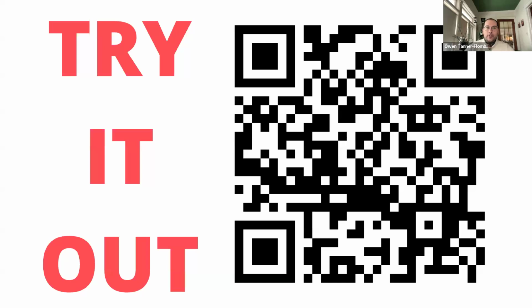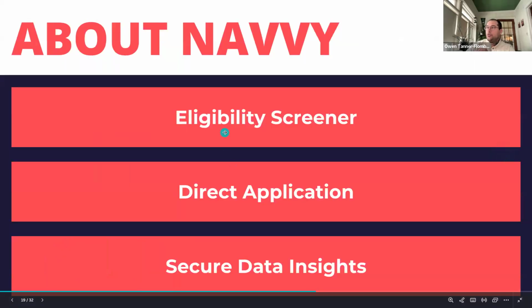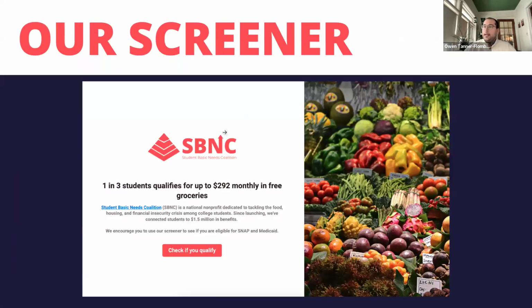The tool that hopefully you've scanned the QR code and gotten to should look something like this, and it should be optimized for mobile as well. This is a screenshot of what it looks like on a desktop or a laptop, but it's optimized for mobile as well and looks nice and neat if you scanned it on your phone.